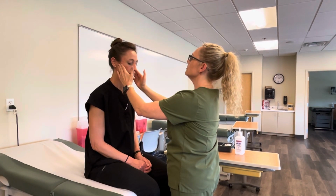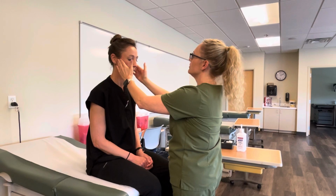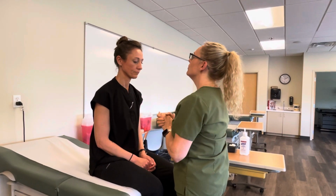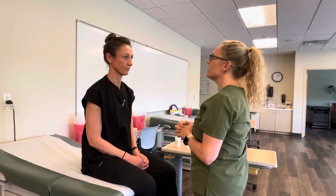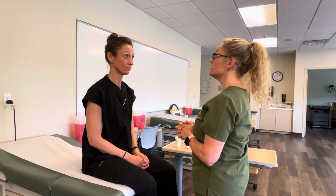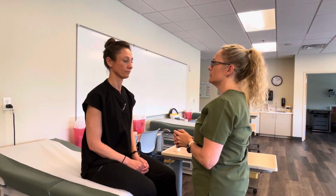And can you open and close? Maybe a little further back. Go ahead and do it again. Great, and there's no crepitus or grinding or clicking that I'm noticing with that. And then I want you to follow some movements that I do. So if you could smile, frown, puff out your cheeks, and then raise your eyebrows. So that's to test cranial nerve number 7, which is the facial nerve.